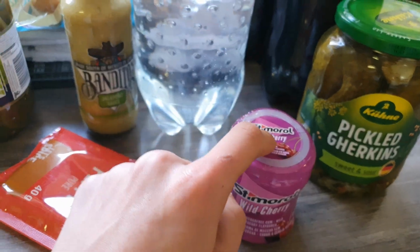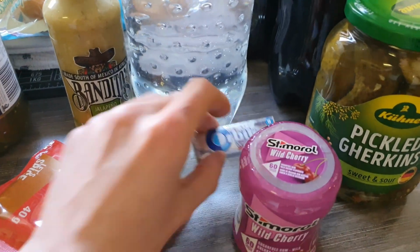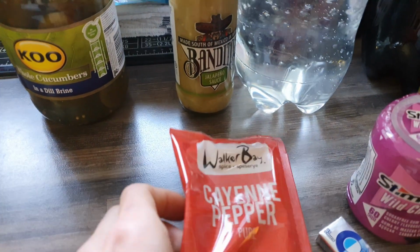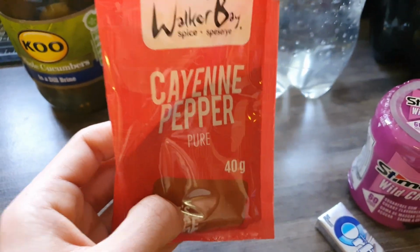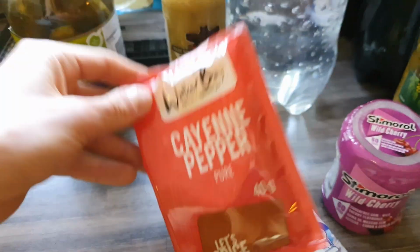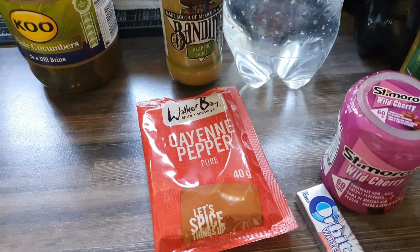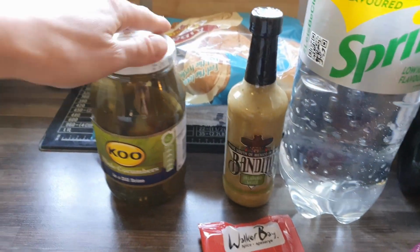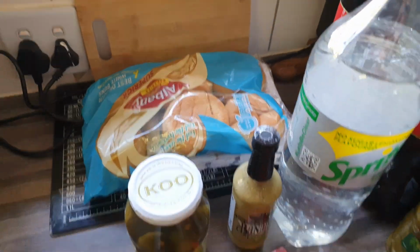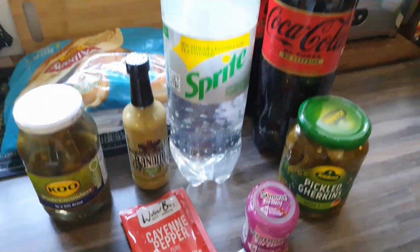The essentials, you know, if you're on prep, you can't go without your gum. I put this on everything, so literally I go through like a pot of cayenne pepper a week, and then some things for my parents, which I'm not going to have, unfortunately, but yeah, that's it.